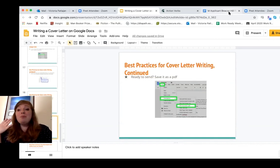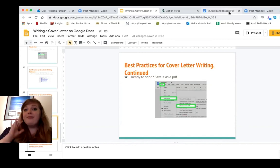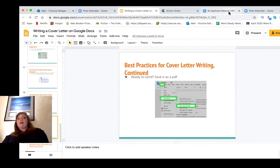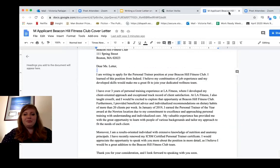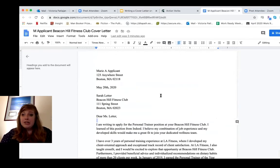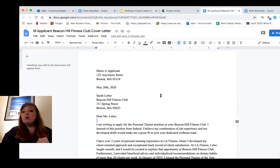But if you take a picture, it's like taking a still of it. So the formatting will never be off. You'll never have to worry about someone accidentally editing your cover letter. So I'm going to show you how to do that. So say I am done with this cover letter, and I have Sarah Letter's email, and that's actually how they want to get their cover letters. They want it directly sent to Miss Letter. I don't know if that's true, but we'll say that's true.